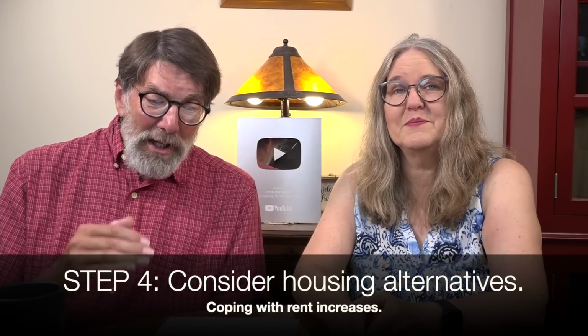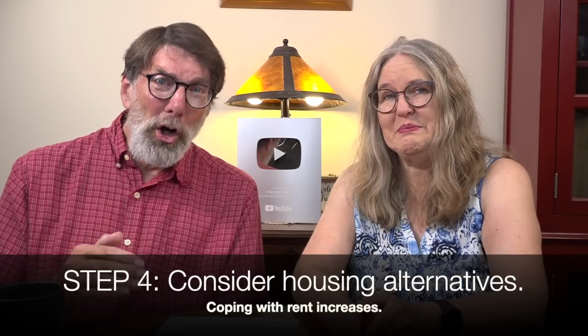Step 4 is probably the most radical solution to the problem of rent being raised, and that is consider housing alternatives.